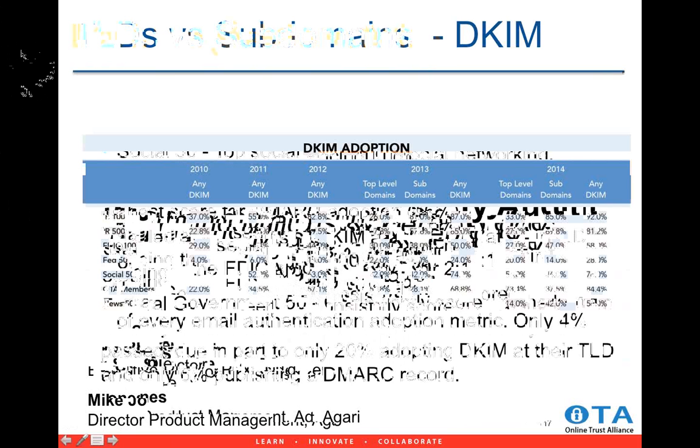And one of the things we also identified in speaking with several ESPs is that there is some inconsistency in the outbound mail server configurations at times, which may be a contributing factor in why some subdomains are being authenticated some days and not others. And Mike, I was surprised. Sometimes we saw only a handful of percentage of mail being signed from some of the subdomains. So go to the next slide.